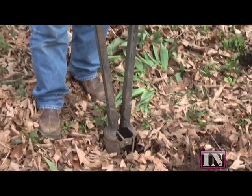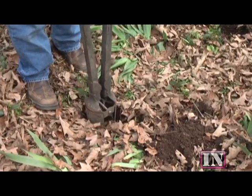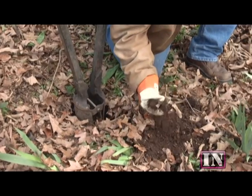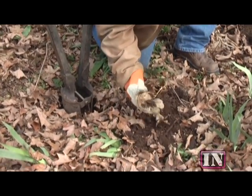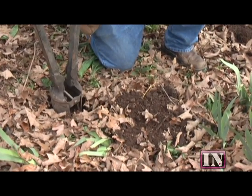You can use a shovel or just whatever, where you can get into the ground and figure out what type of soil you got. Not many rocks, not really too clay. This soil is probably pretty good for, as Cherokee County goes. Of course, there's a lot of things here that need to be mowed off and tilled in.